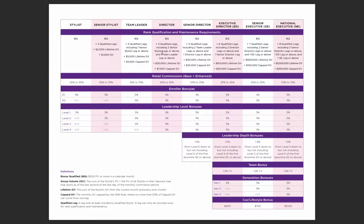I need to have 3 other legs, 2 of which are senior stylists. The 4th needs to be a minimum of bonus qualified in order for me to qualify as director. Those are all independent legs.